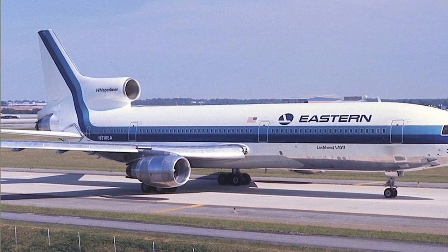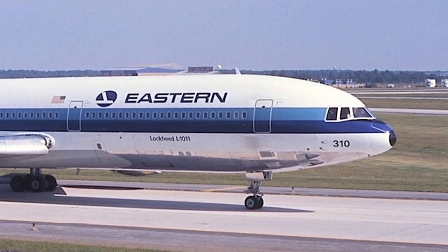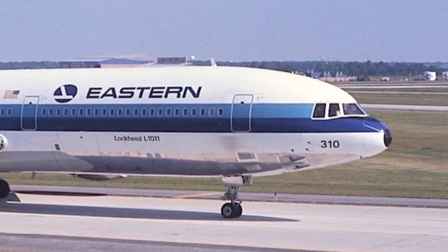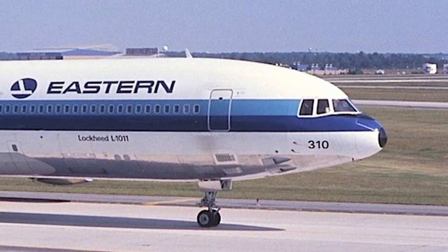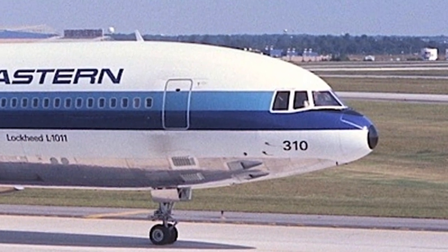Eastern Airlines had a brand new L-1011, the pride of the fleet. Now, you don't give the brand new Ferrari to the rookie. So the pilot was the most senior pilot Eastern Airlines had, over 30,000 hours of experience flying airplanes.